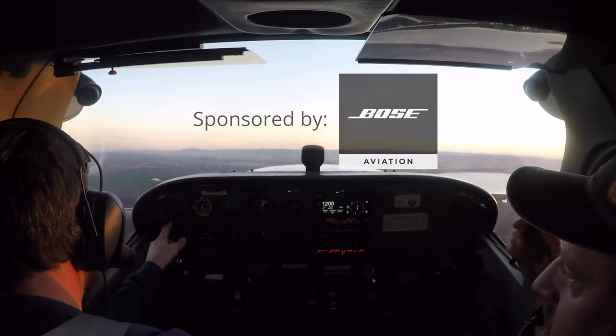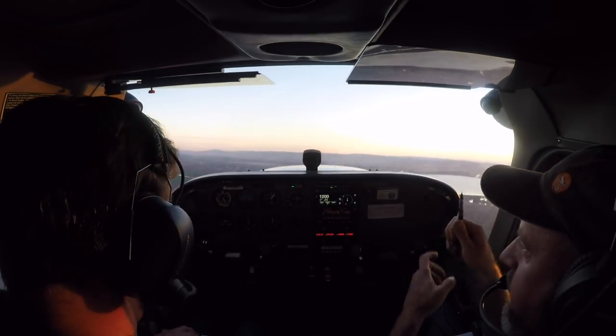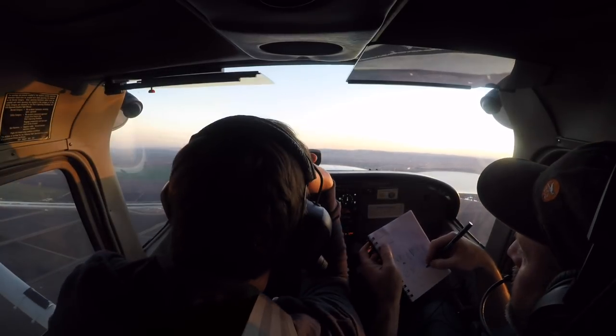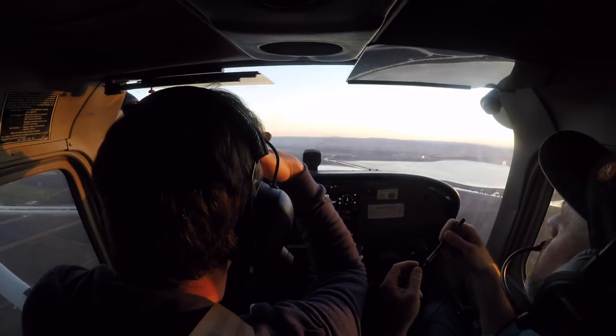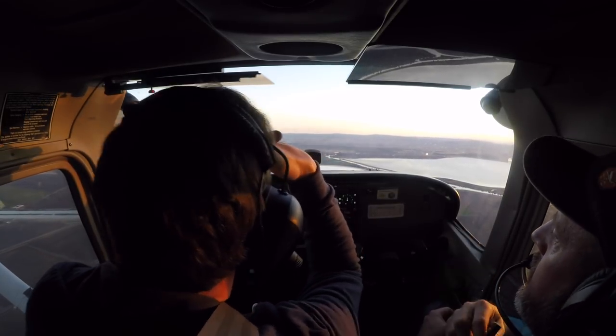In a light, unpressurized airplane, an emergency descent is most likely going to be used in the event of a cabin fire. It's the fastest way to get the airplane out of the sky safely. It's also on the Private Pilot ACS.